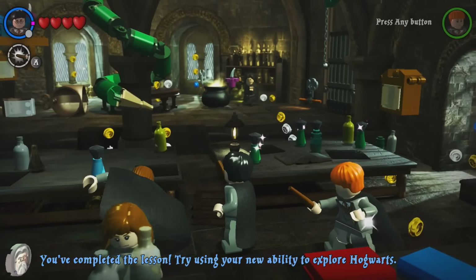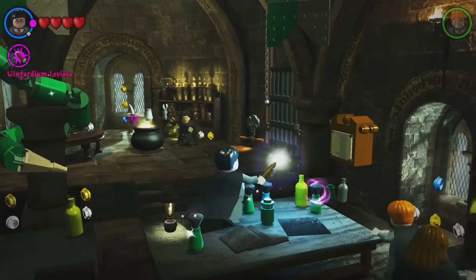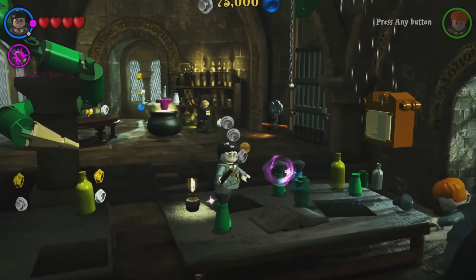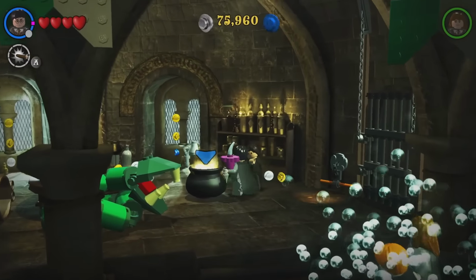Wait, we try using your new ability to explore Hogwarts. Wait, what are we doing now? What are we doing? Open up these. What kind of ingredients are here? Oh, one of these. Wait. I keep doing that. It's not that. It's this. This is what we have to do. Oh, sneaky. Oh, I got the fang of the sneaky.